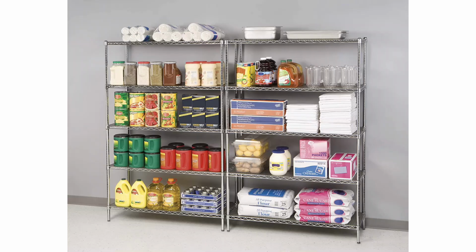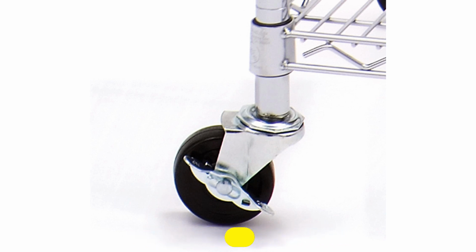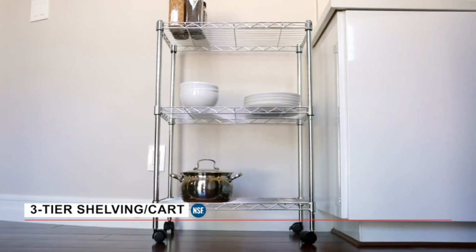Number 5. Seville Classics Ultradurable Commercial. Putting a garage shelving unit on wheels greatly reduces the maximum amount of weight it can hold, but it also offers a user considerable advantage that wouldn't otherwise be possible, such as the ability to update a garage layout with relative ease. The Seville Classics Ultradurable Steel Wire Shelving with Wheels is our choice for the best system on wheels.